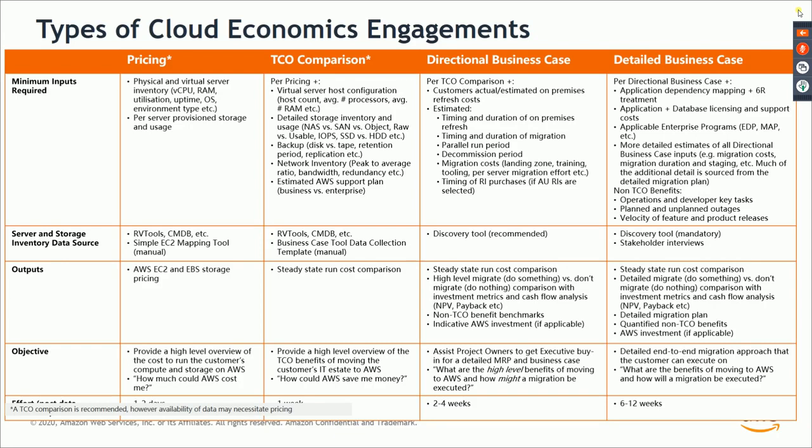Overall TCO would include a lot of other things, including people cost and maintenance cost. You have to know their hardware refresh cycle. You have to know the data center cost. All of that information is not available to you in that case. But you can still go ahead with the pricing.